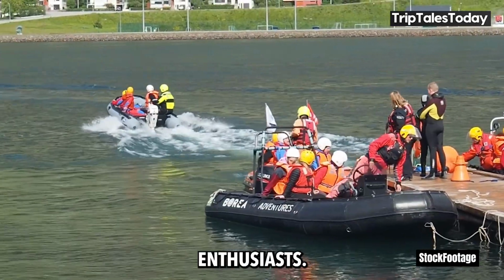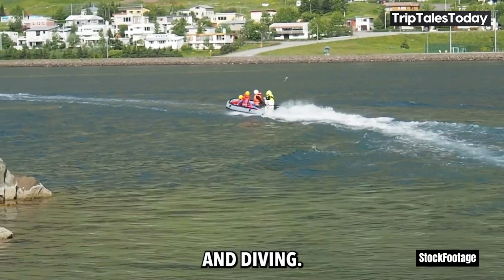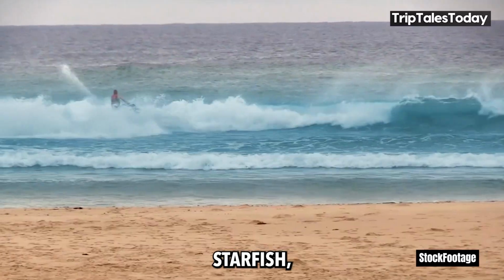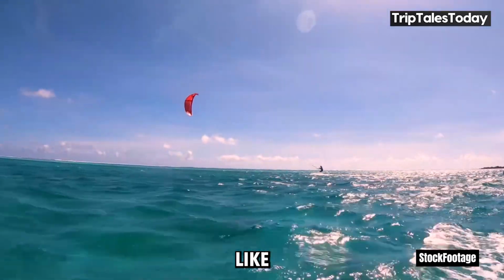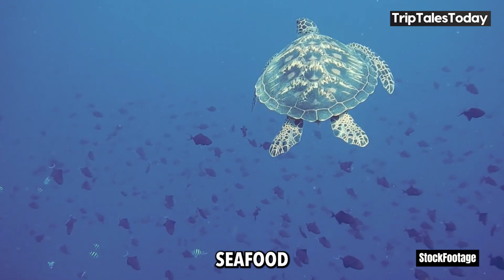For the water sports enthusiasts, the resort offers activities like snorkeling and diving. So whether you want to explore the underwater world or just float on the surface like a happy little starfish, there's something for everyone. Just remember to reapply that sunscreen. Nobody wants to go home looking like a lobster, no matter how delicious they are in the resort's seafood restaurant.